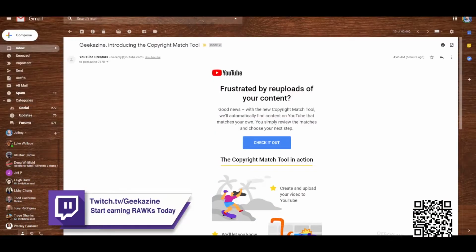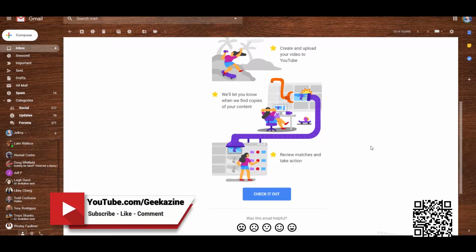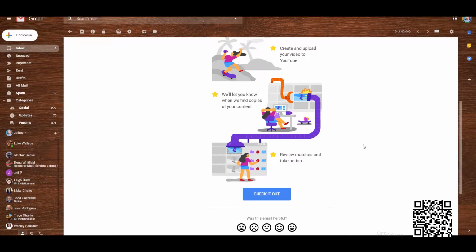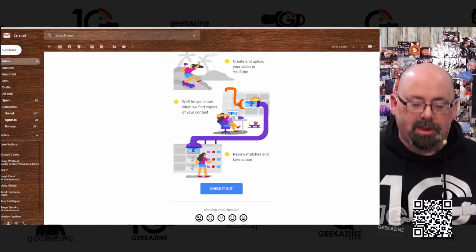Now, YouTube came out with this really cool thing called the Copyright Match tool. What is it? Let's take a look really quick. This is the email that I got. The Copyright Match tool is an ability to look at the videos that you have and then try to match it with the content that it sees on their site.